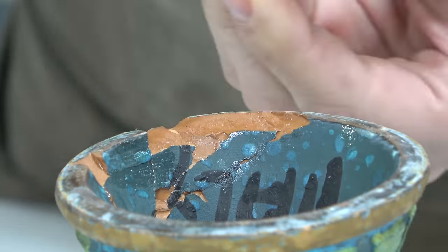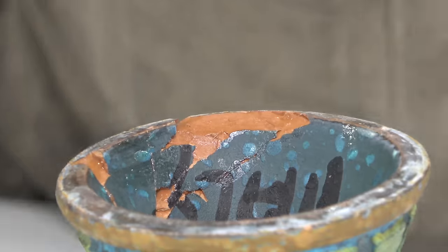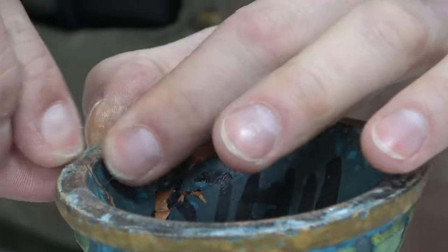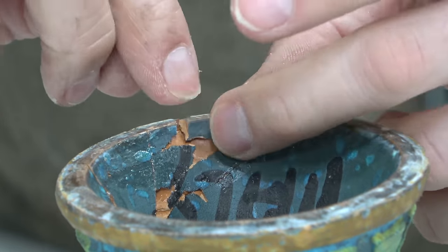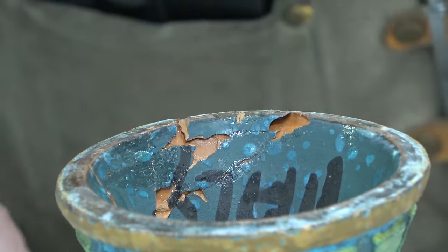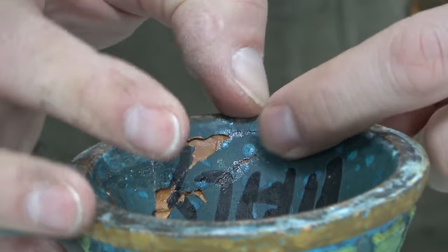Now there is a lot of glue that is squeezing out of these joints, and it's getting all over the surface. And I'm not terribly concerned about that because I will remove it. And because the surface isn't porous, it's not really going to stick all that well. Yes, it will bond, but it's not as strong as the bond to the raw, unglazed ceramic.